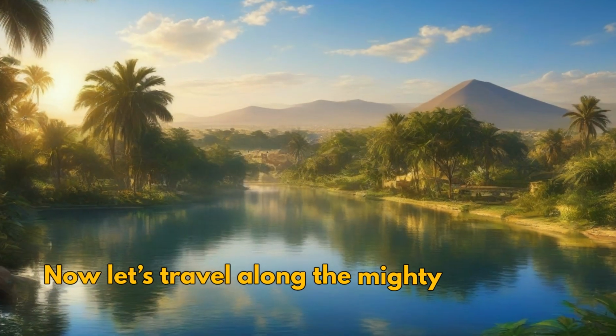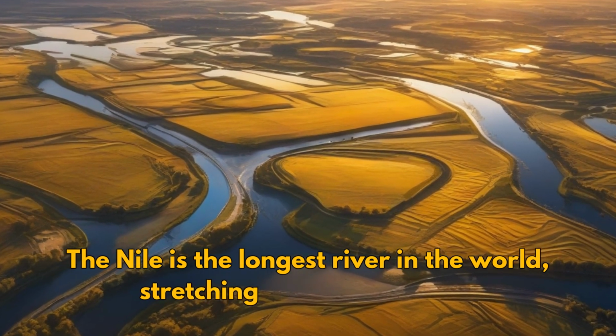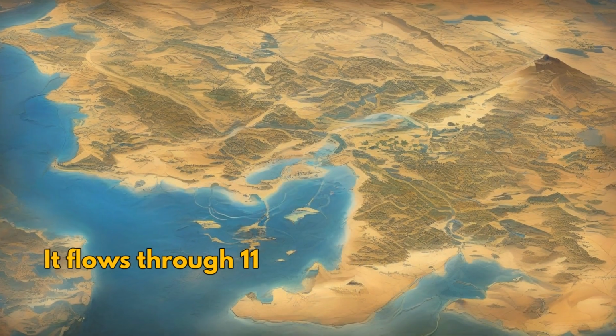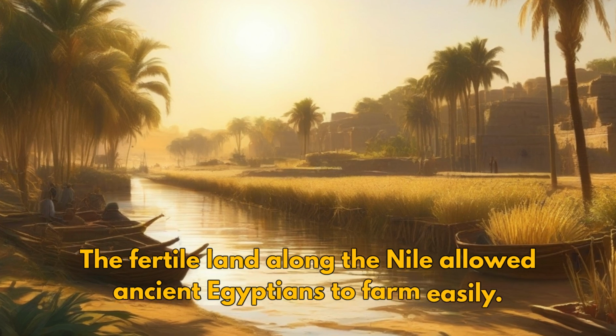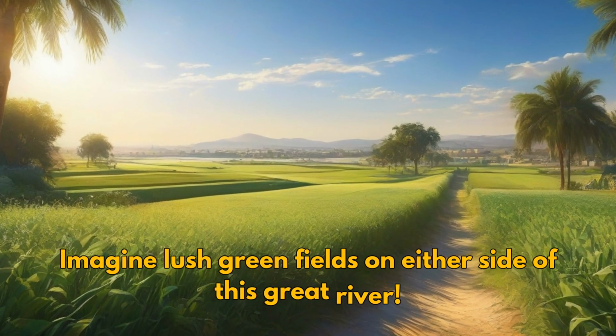Now let's travel along the mighty Nile River. The Nile is the longest river in the world, stretching over 4,000 miles. It flows through 11 countries before reaching the Mediterranean Sea. The fertile land along the Nile allowed ancient Egyptians to farm easily. Imagine lush green fields on either side of this great river.